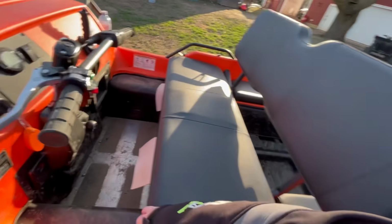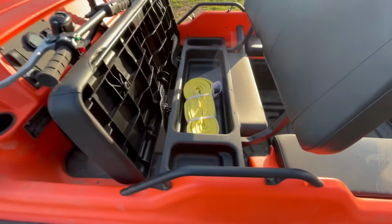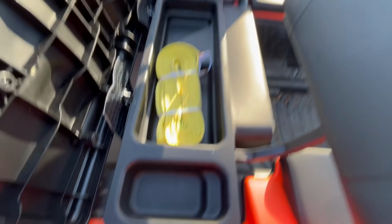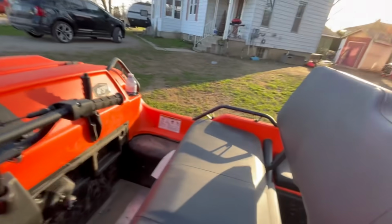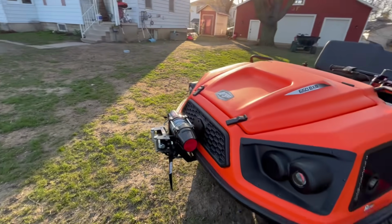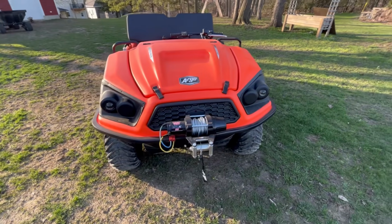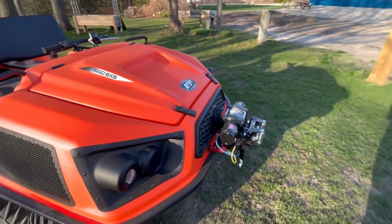I think this one has, which I'm not sure, yeah, storage under the seat. We've got our tow rope. Room for a life jacket maybe. Like I said, we quite literally use this the majority of the time just for floating down the river. The only thing I got with it was the winch, because obviously that's important. So that was the only add-on.